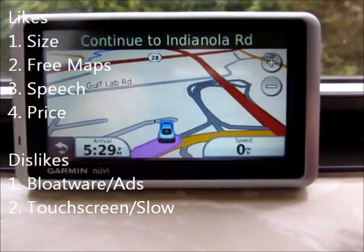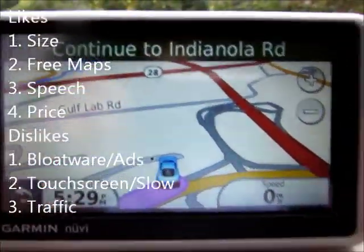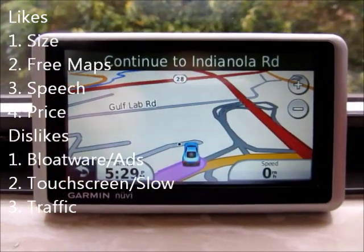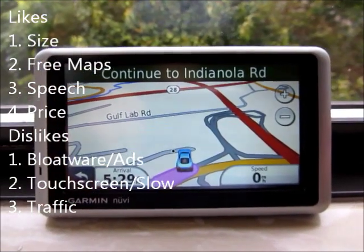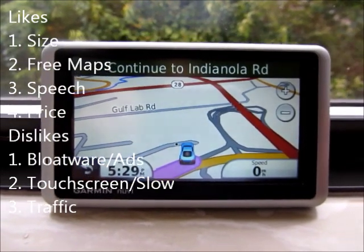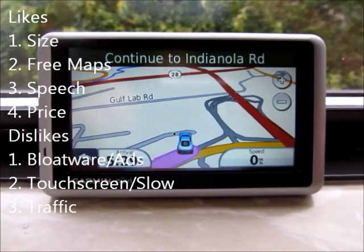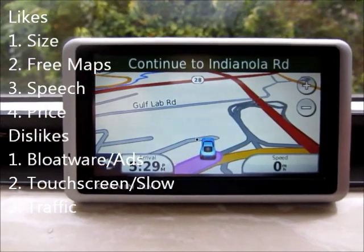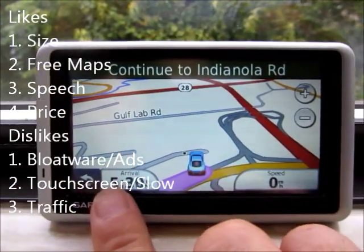The next thing I don't like is the traffic. The traffic feature was pretty much useless for me. You can see from the video that it told me there was traffic, but there was no traffic. So I find it hard to trust now. I'm going to give it another chance and see the next time that it tells me that there's traffic. I'll give it a chance to amend itself, but right now I don't have a whole lot of faith in it. The last thing I kind of don't like about it is the time estimate.